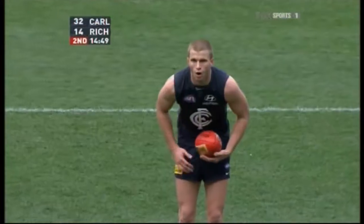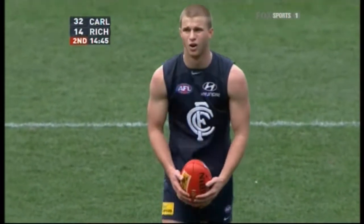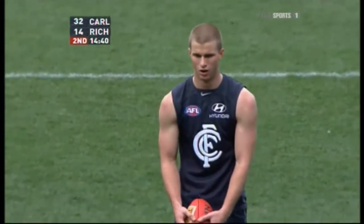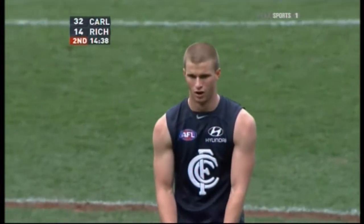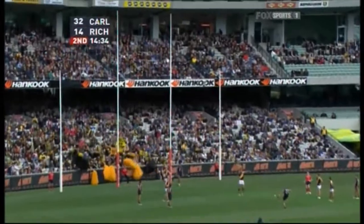He should be setting himself for a massive game today, Henderson. He's outsized. You know, he'd be too strong for most of the Richmond defenders, and these are goals he must kick. Lockie Henderson for goal number two this afternoon, from directly in front, 15 metres out from goal.